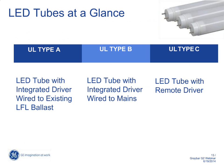So Type A is where you have an LED tube with a driver inside, and you can actually run it on an existing fluorescent ballast. Type B is an LED tube with an integrated driver, but you wire it to the main voltage going into the fixture. So that involves handling a high voltage connected to the sockets in the fixture to run this LED tube. And then Type C is where you have an LED tube and you install a separate driver in the fixture. So you're matching up a remote box that replaces your linear fluorescent ballast, and you operate it with another box or a driver that can be mated to the LED tube.